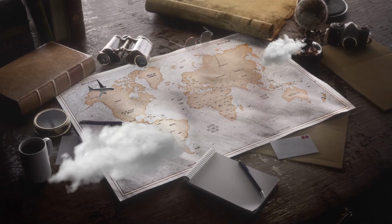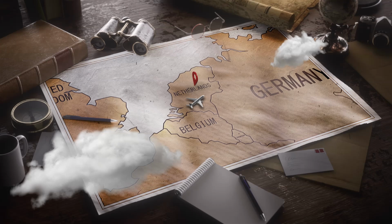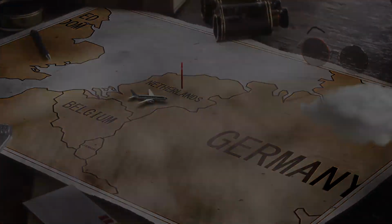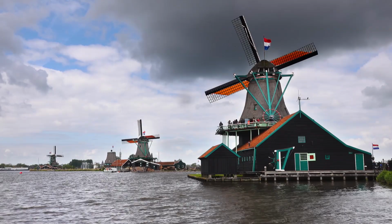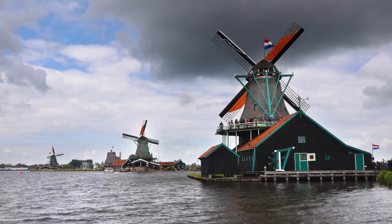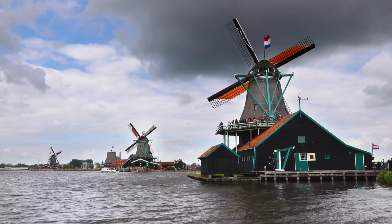Hello, travelers! If you've been itching for a trip that's a perfect blend of modern cities, historic charm, and picture-perfect countryside, the Netherlands is calling your name. This small country packs a big punch with its iconic windmills, tulip fields, and cozy canals that will sweep you right off your feet. And trust me, you'll want to stick around until the end, because I've got a hidden gem lined up that will take your Netherlands adventure to a whole new level.